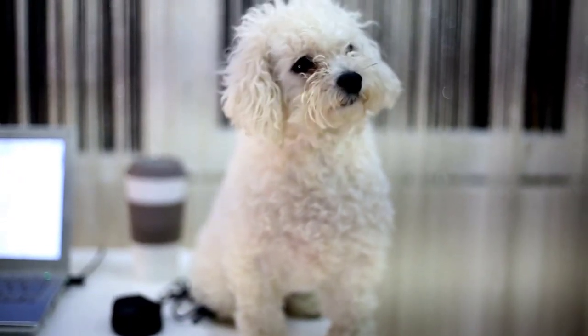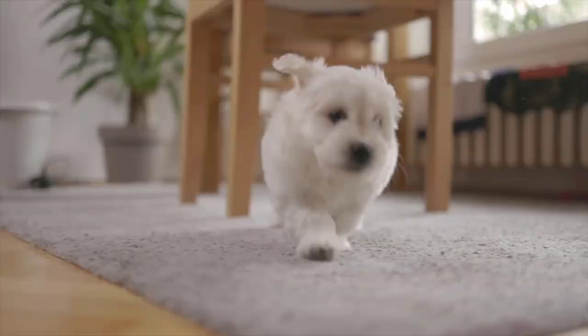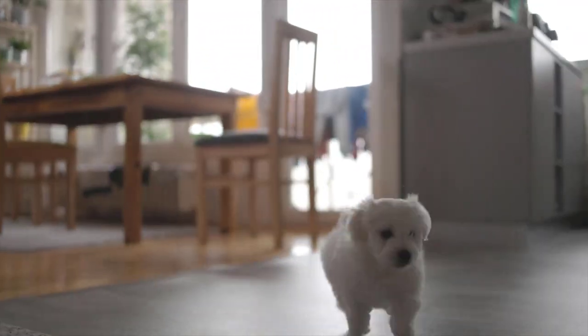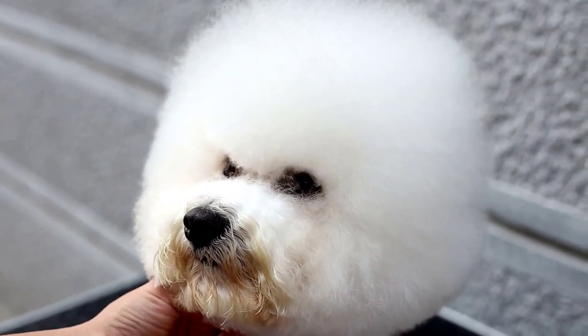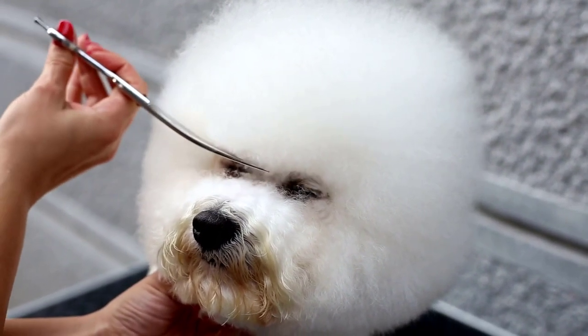Bichon Frises have a soft and curly coat that does not shed much. They are known for their friendly and cheerful personality, which makes them excellent family pets. They do need grooming due to their curly coat. These bubbly white Bichon Frises do not shed or smell.